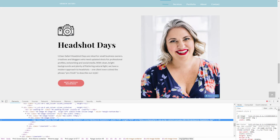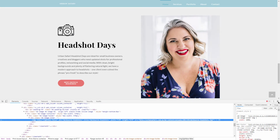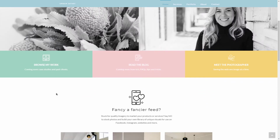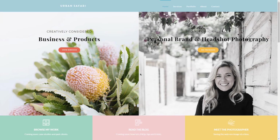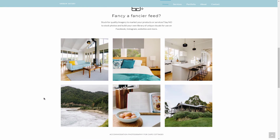Same here. Let's look at this image. The alt tag is Melbourne headshots. At least you're using headshots and the location, which is good, but you could be doing a better job throughout the website to use alt tags. Now, it depends on how your WordPress theme works and how much flexibility you have in that department, but definitely look into that. In your WordPress media library, edit those photos and enter something unique in the alt tag field for them. They should end up in the source code here. Don't let the defaults stay in place.